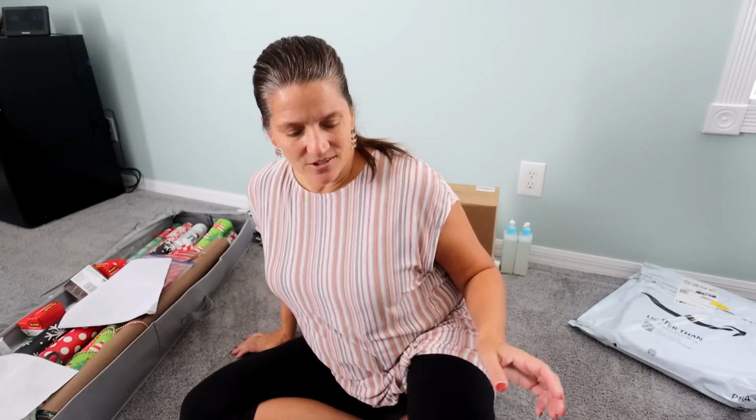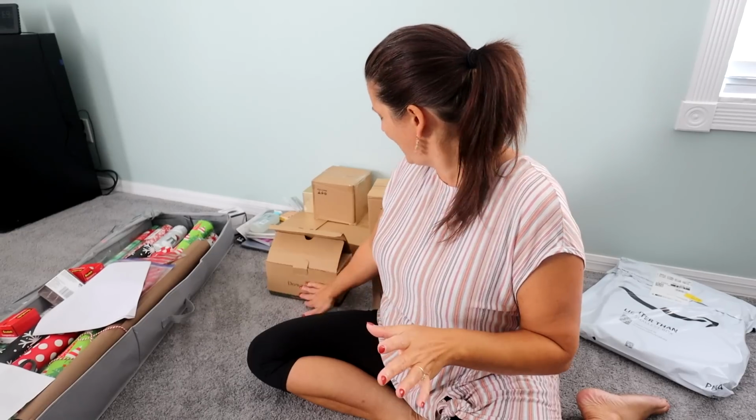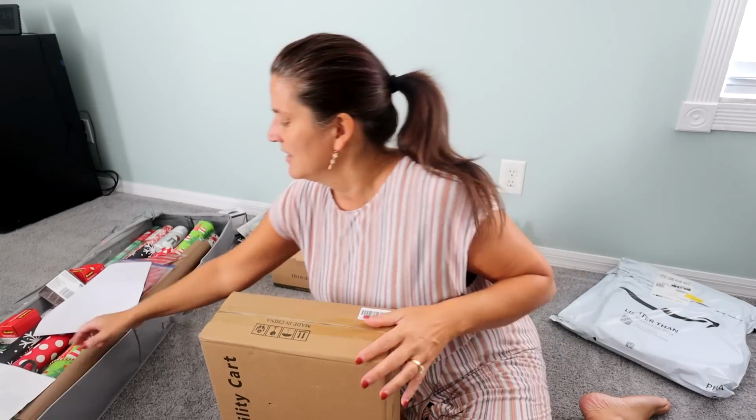Normally my girls, my kids, they love wrapping, so normally they wrap everything and I just have big piles of it everywhere, and this year I'm like, as it comes, I'm gonna wrap it. So we're gonna get that finished. We got lots of goodies. So this was one utility cart. It sounds like it. I'm sure it's just the pieces.